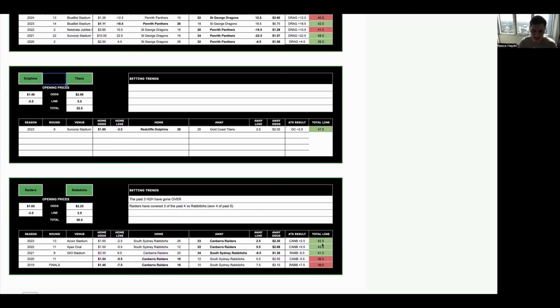My only concern is that we're seeing a much higher total than their recent meetings. However, based on how these teams have been performing this year, their last 3 games have also been very high scoring head-to-head. They only meet once per season, so it's been over the past 3 years. And I think that sets it up to be a high scoring game.